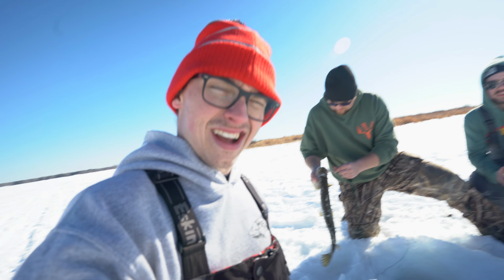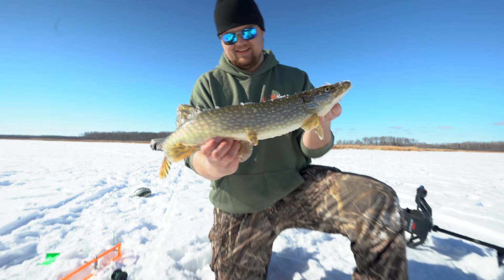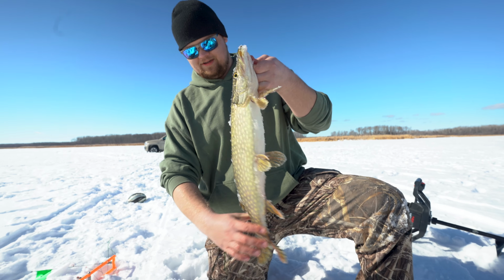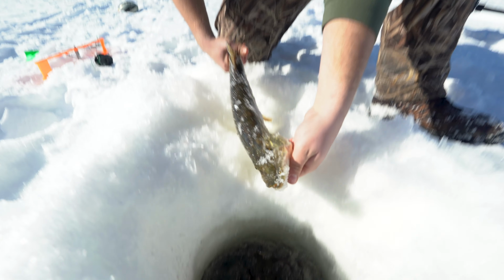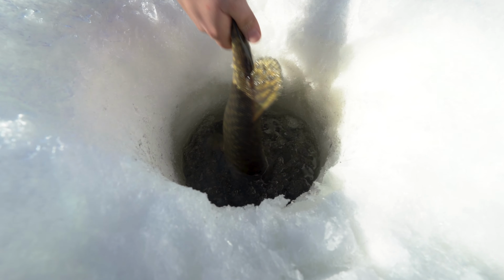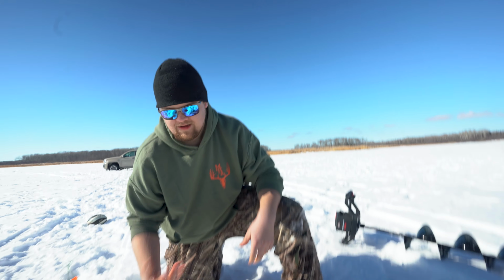Now we have a pike. Oh, come on, buddy. Yes. Another one for Hunter. Not a giant, but it breaks up the afternoon football fun. A small pike day. So, you know, send that one off. Get released. Beautiful colors. Fist bump.